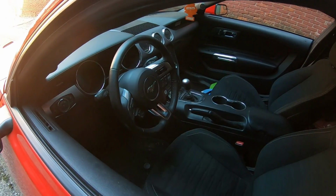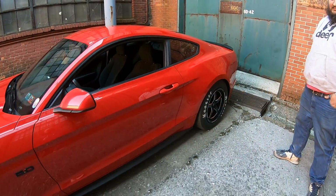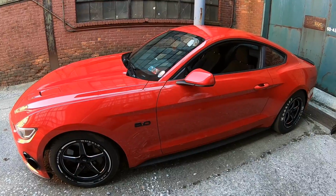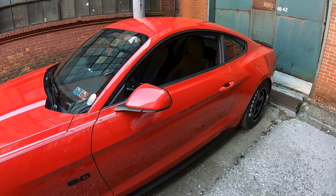Especially centrifugals. Boost by gear electronics. Yeah, boost by gear. Is it BMR suspension on this thing? Yes. Okay, BMR suspension with Viking Crusaders. Everything's BMR, right? Yes. Okay.